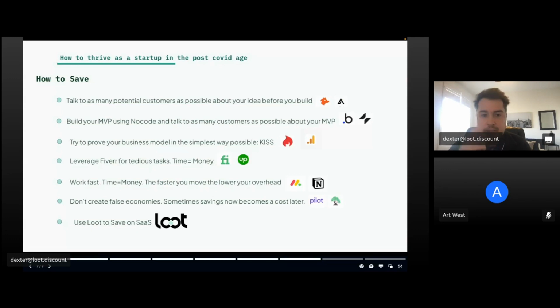But I would say the biggest mistake, and I talk to a lot of startups all the time, is that they build something that they think is solving a problem without talking to enough customers about the problem that they're solving. So like I see a lot of people start here, right? They build their MVP with no code tools and then they talk to as many customers as possible. You should start here. Start with talking to your customers first.